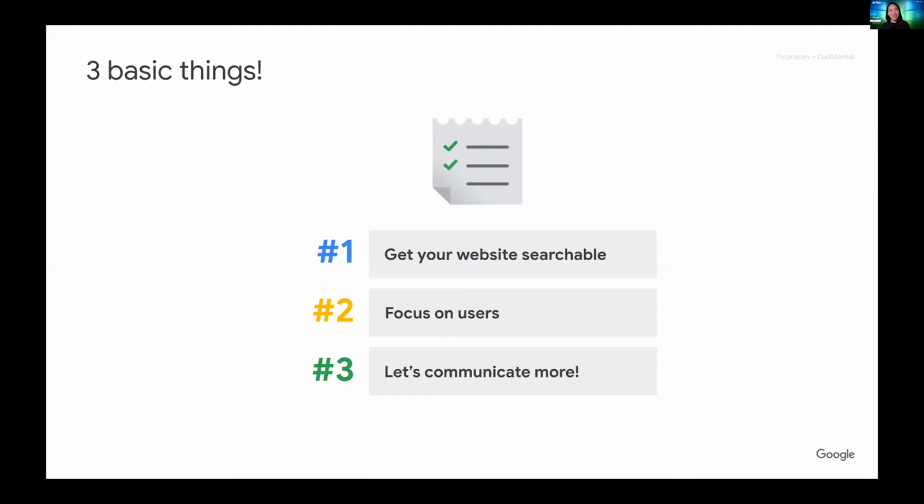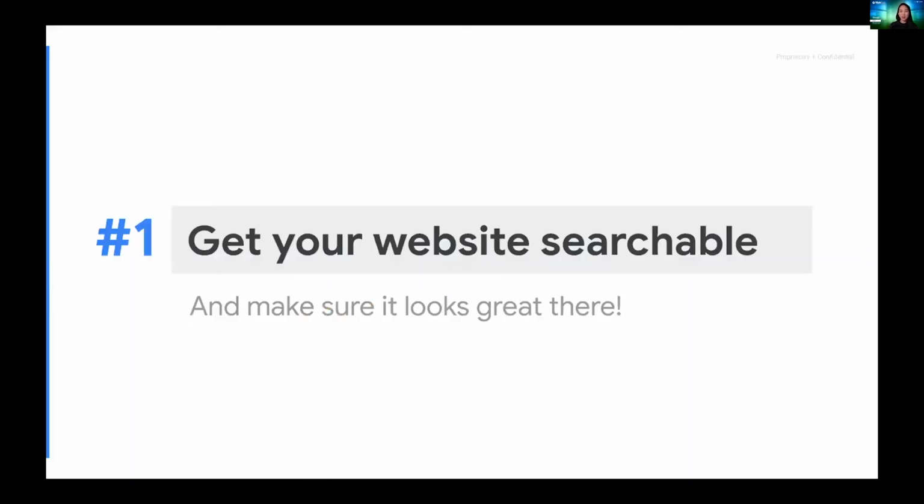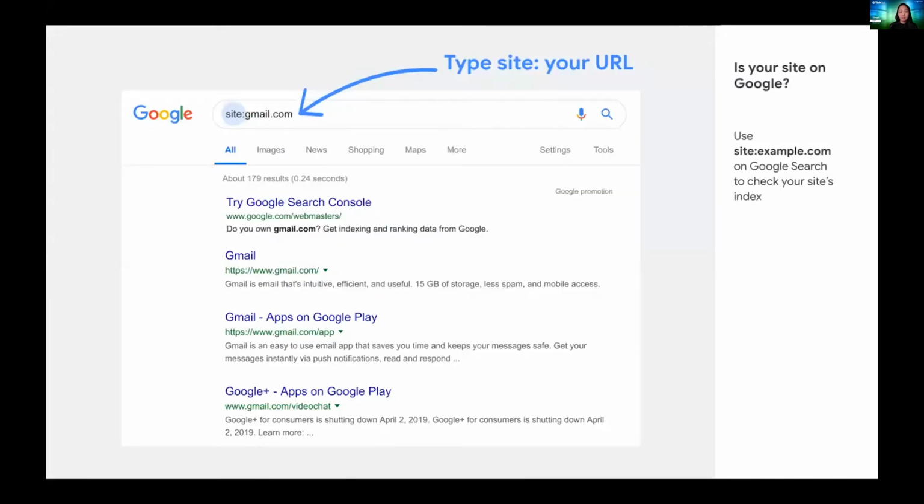Moving on to 3 basic things that you can do for your website. First, make sure that your pages are searchable and that they are looking great on the Google search result page. The question that I get asked most often is, why is my site not on Google? So if you're wondering about the same question, what you can do as a first step is to search for your site using site followed by a colon and then your domain. What you're doing here is essentially searching for things under that domain only. So if Google knows your pages, you will see your pages listed here. This means that your pages are in our index, and you probably don't have a crawling or indexing problem, but you might want to focus on ranking or how you show up on Google search instead.